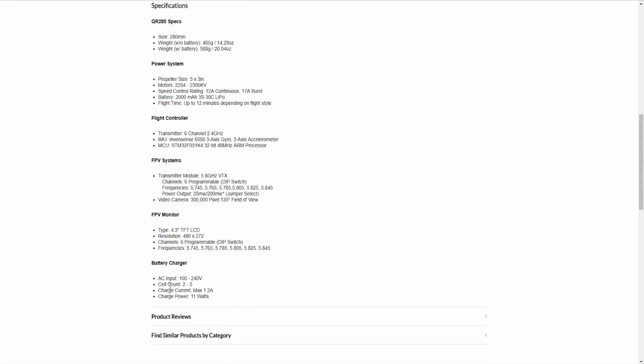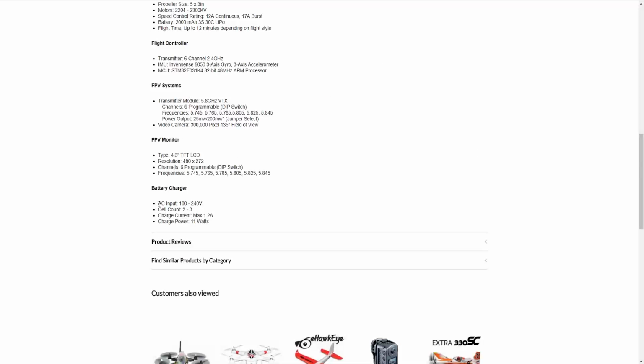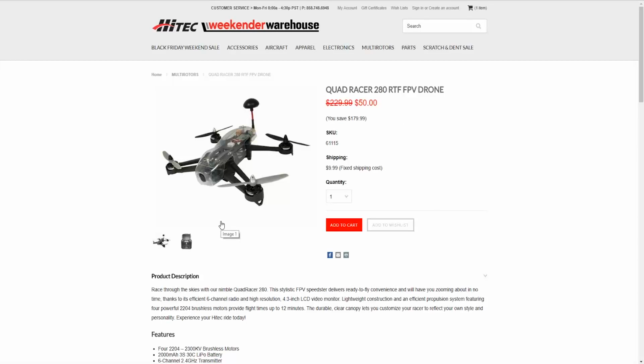Video monitor, 4.3 inch, 480 by 272, 6 programmable frequencies. Also, it comes with a battery and a battery charger. I believe it comes with a battery, but I know for sure it comes with a battery charger. So a 2 to 3 cell. Because at home I have a charging current max of 1.2 amps. It's pretty low. But I have a pretty beat up charger at home, so that would also be great.